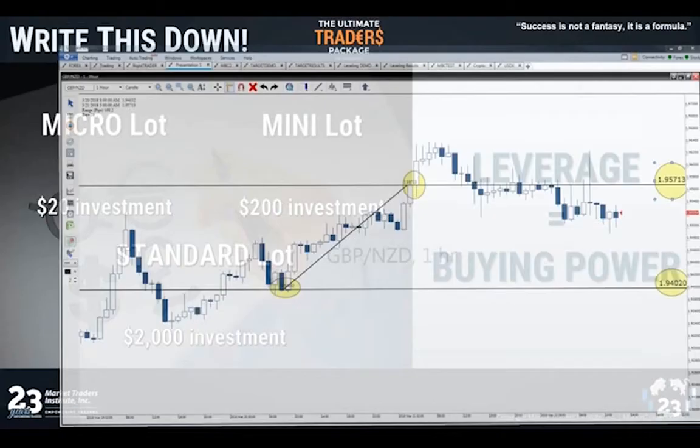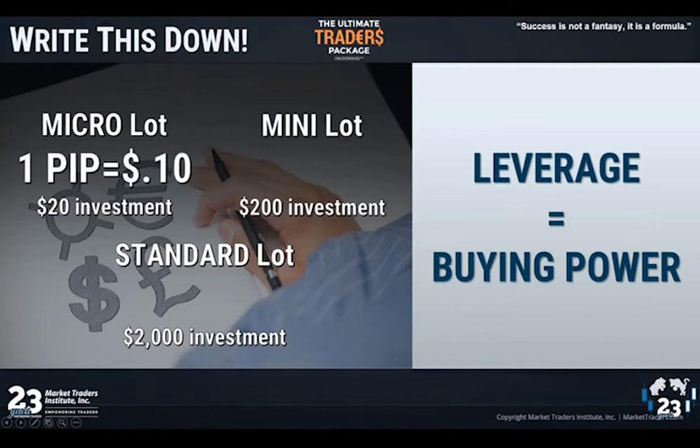If we invested in our micro lot and we made 168 pips, in a micro lot we make 10 cents per pip. So that means our $20 investment just produced a $16.80 return, which again is not a lot of money, but that's a tremendous return on investment in a day and a half's worth of work, really less than a day and a half, 19 hours' worth of work.